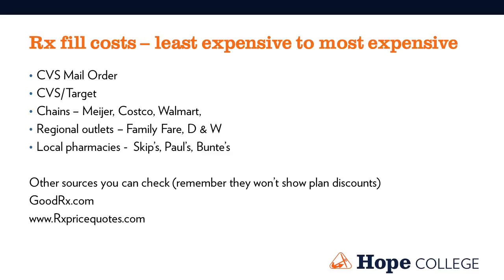Now, one of the things we want to show you is how to use a couple other websites to show you pricing for drugs in the local area. But one thing you need to remember is this will not show you the discount we have earned through CVS. GoodRx.com is a good choice, but we're also going to show you the RX price quotes. If you click on that blue box on our website, it will take you to the RX price quotes.